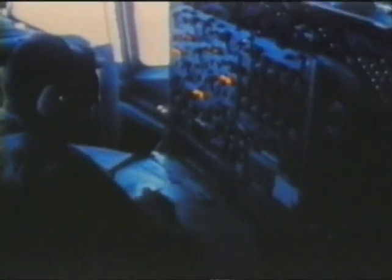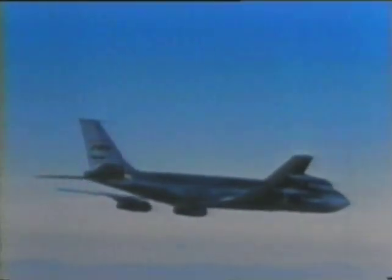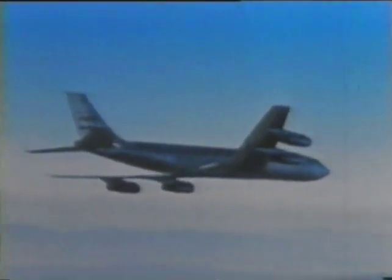FAA test pilots undertook a detailed review of the aircraft's flying personality, while ground-based engineers measured the reactions of every component. Day after day, the test team propelled the mighty jet at altitudes from sagebrush level to stratosphere, over speeds ranging from near stall to 700 miles an hour.